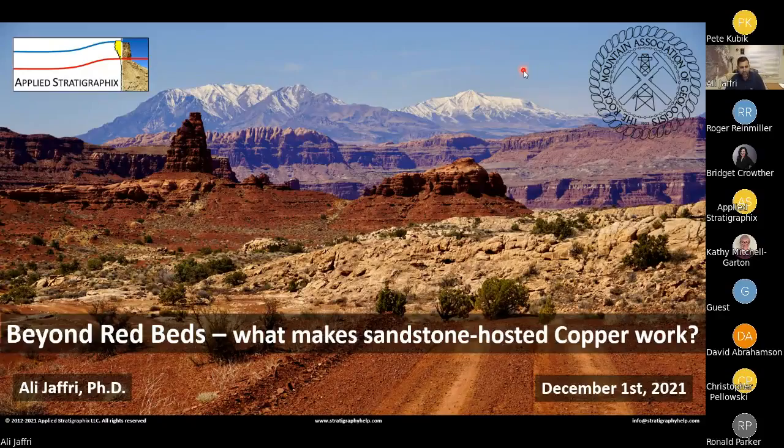So hopefully you're going to learn a thing or two about copper. And if you don't, well, at least you get to see some pretty pictures. All the pictures you'll see in the slides today are pictures that I've taken from fieldwork on the Colorado Plateau over the years. So the plan today is to talk about sediment-hosted copper, and more specifically, to talk about red beds and why you should not be using the term red beds at all.